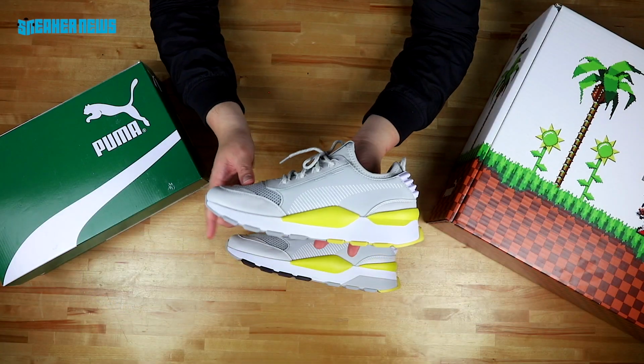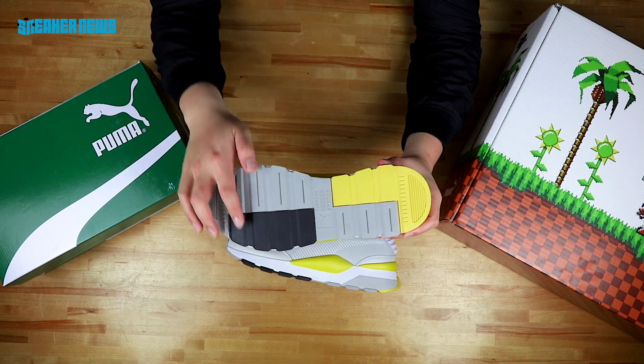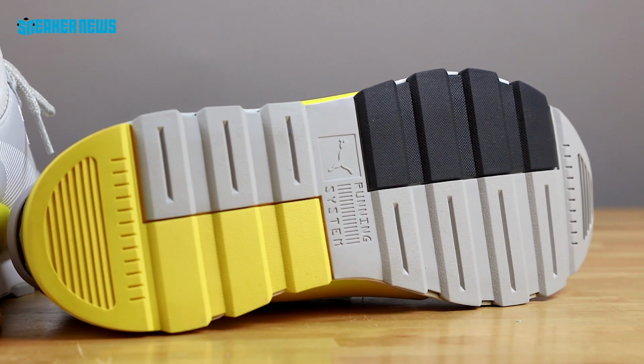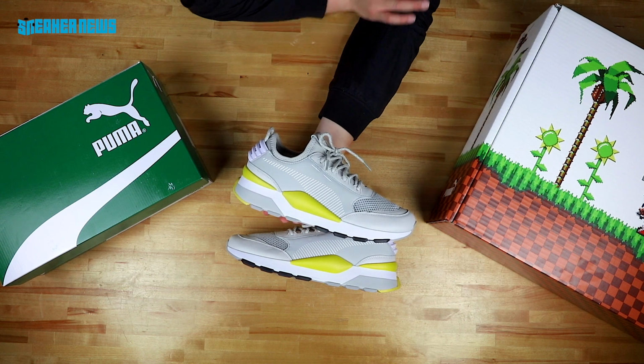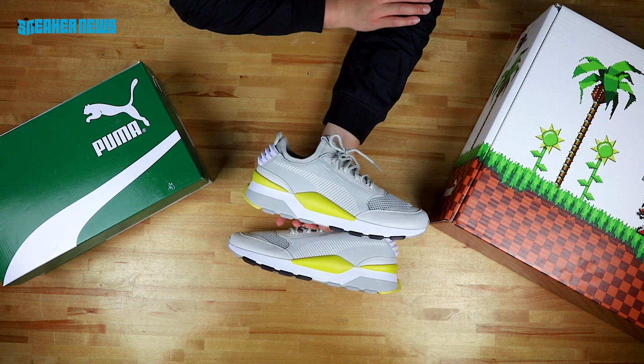You got the matte yellow on the midsole pieces as well as the heel. Pretty much the same over here on the medial side. Quickly turn that over and you have a gray, black, and yellow on the outsole. And you have the running system detailing on the insole. So again, this is the Puma RS-0. This is part of the RS relaunch that Puma did earlier this year.